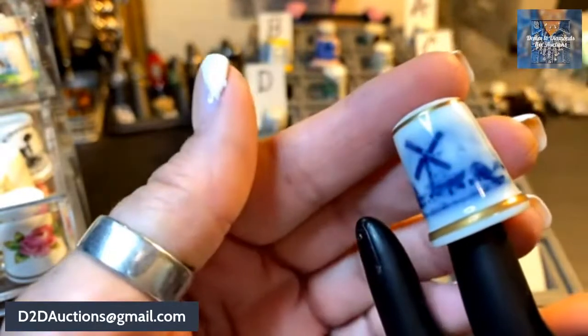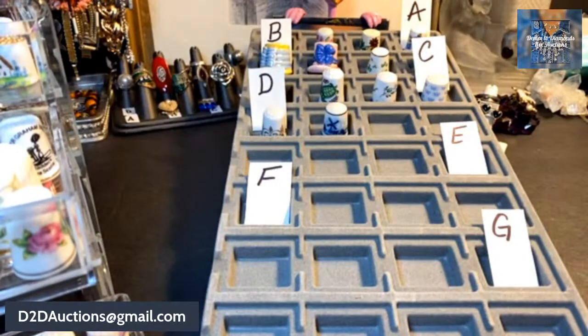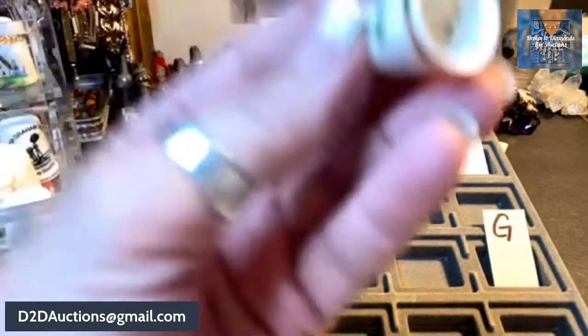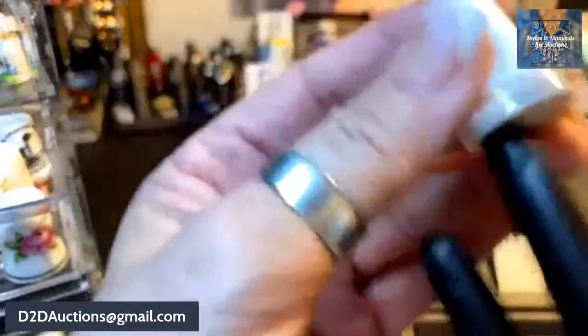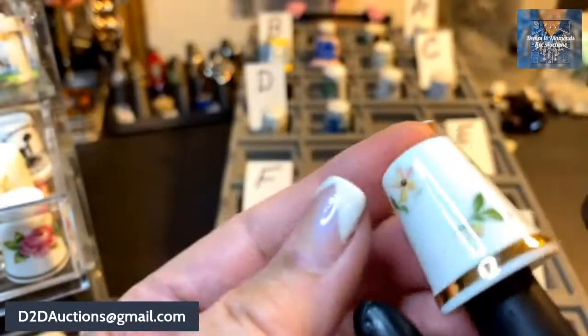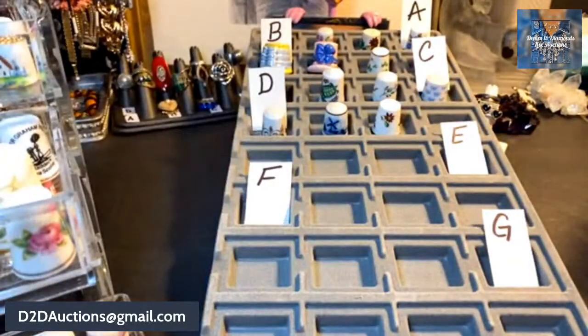Holland. We'll put that one on D2. Sounds good. Din, din. This one is Royal Adderley Bone China made in England. Made in England. Another cute little floral. They're adorable. This lady obviously had quite the collection.